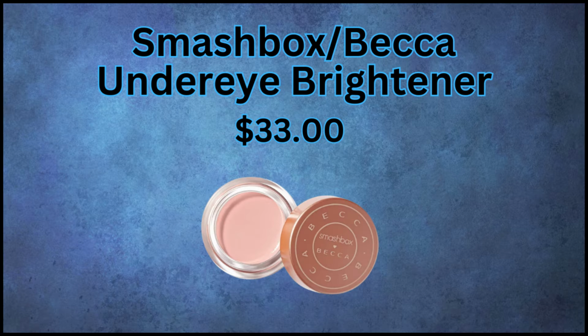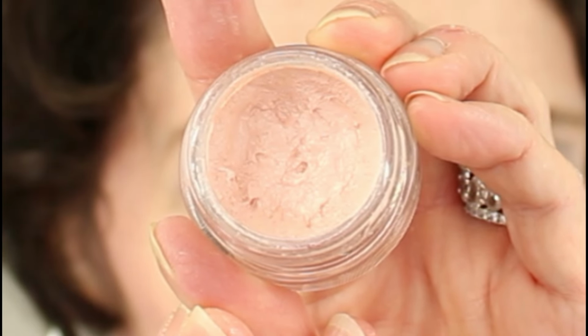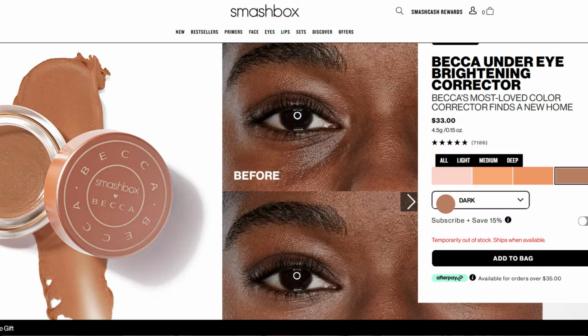In fact, when the brand Becca folded, Smashbox added this product to their collection since it had been so very popular. It's the Smashbox Becca Under Eye Brightening Corrector. On the website, it's described as a full coverage color corrector that uses light to brighten dark under eye circles. It's vegan and cruelty free, and they've now expanded the shade range so it comes in fair light, which is what I use, and medium, medium dark, and dark.